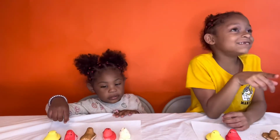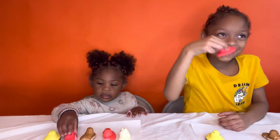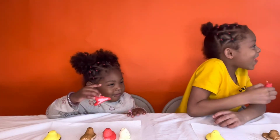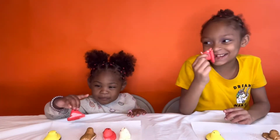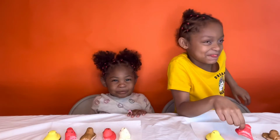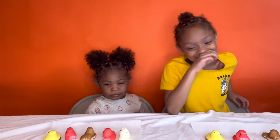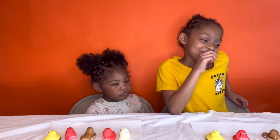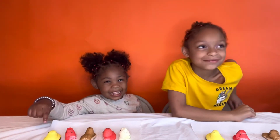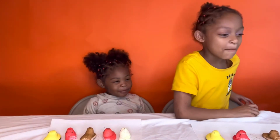This tastes like guacamole. And the next one we're going to try is fruit punch. This is fruit punch. Oh my gosh, this is so good. This is so nice. That is so nice. It's like guacamole. She's trying to say it guacamole? Tastes like guacamole. It's a guacamole.